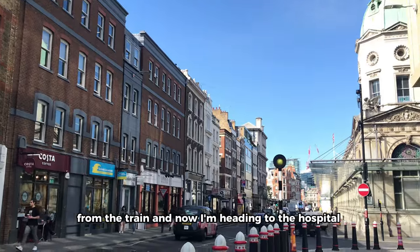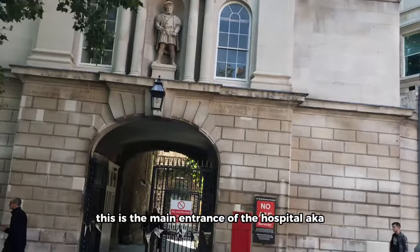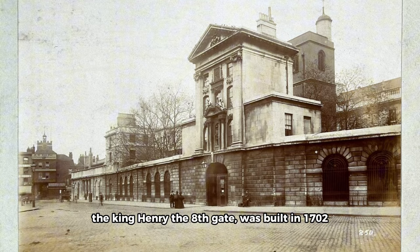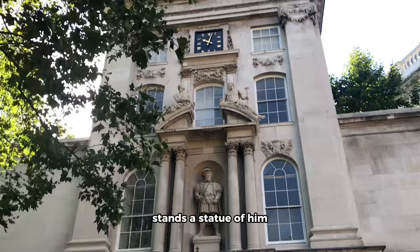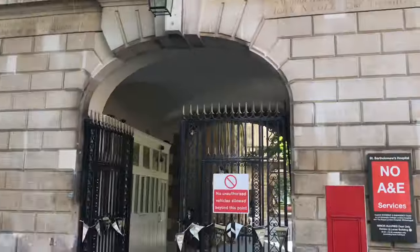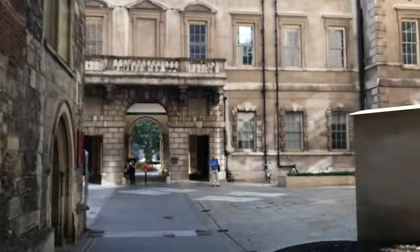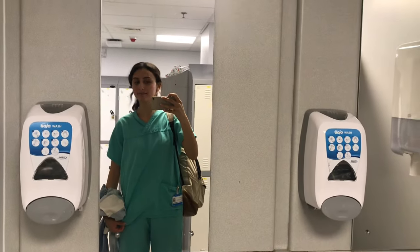I got off the train, and now I'm heading to the hospital. This is the main entrance of the hospital, aka the King Henry VIII Gate. It was built in 1702, and what makes it really special is that above the archway stands a statue of him, and it's the only such statue in a public space in London. Really nice. Let's go.